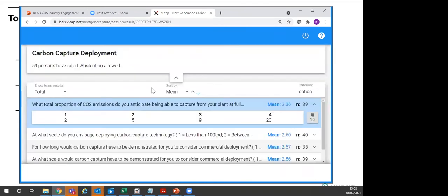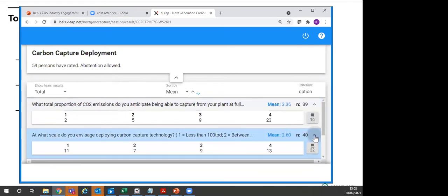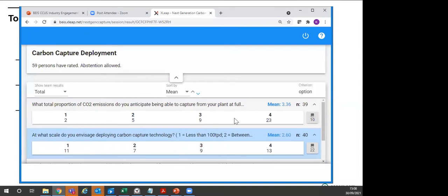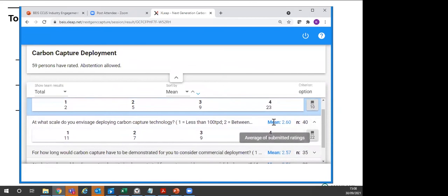And I think what's interesting here is looking at how the results are coming across the range. The mean is less relevant here. In some ways it's looking at the spread. So if I look at what total proportion of CO2 emissions do we anticipate being captured, a significant number of you are saying more than 90%. With those comments, because I see box 4 has a lot more ticks than the rest of the other boxes, Andy, what do you make of that?